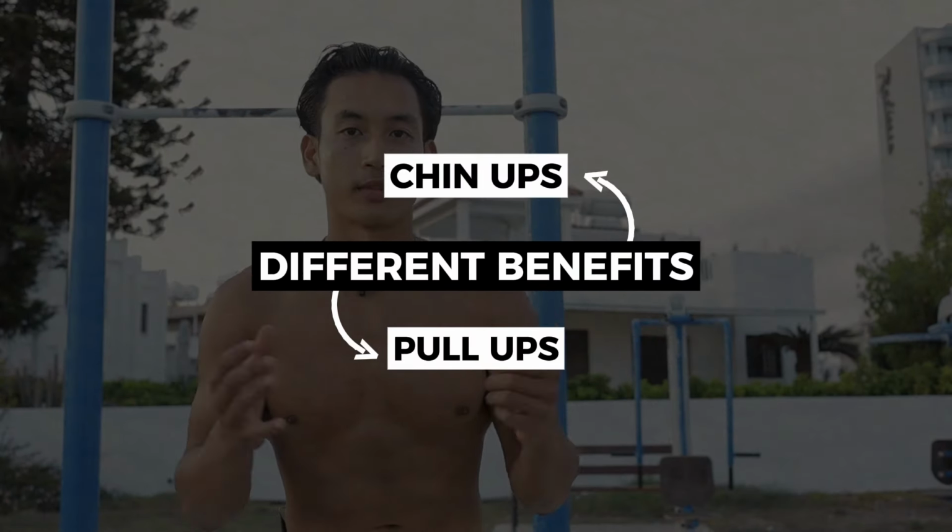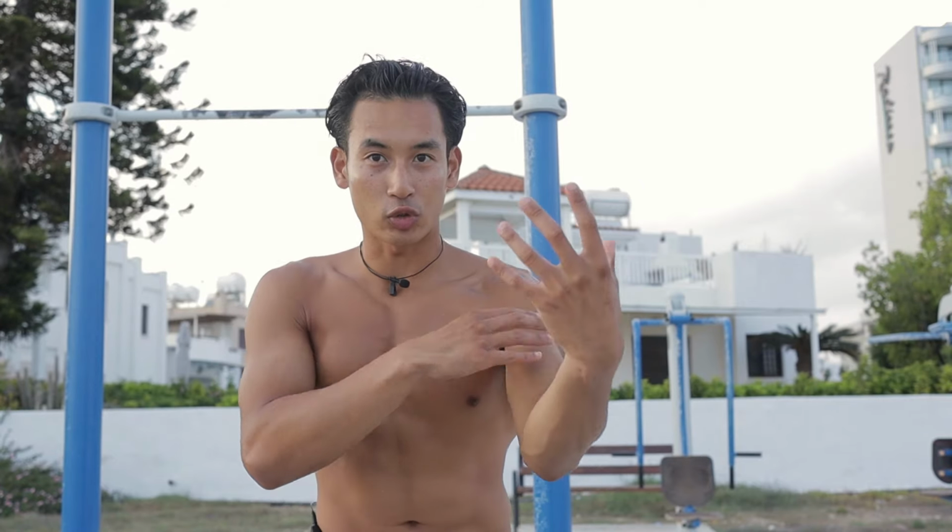Let's talk about the different benefits between pull-ups and chin-ups. Now, the benefit of doing chin-ups is that you're going to get bigger biceps because of the underhand grip. It's also a lot easier. So those who are new to calisthenics and want to improve their pulling strength, chin-ups are going to be a lot easier because you're not only focusing on your lats, but also using your biceps too. This is going to recruit these two main primary muscle groups in the chin-up.